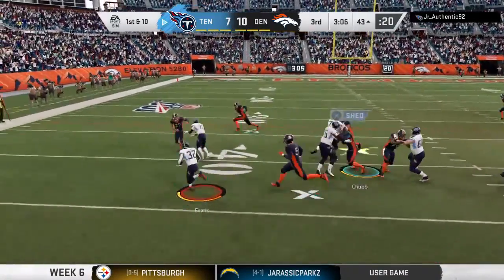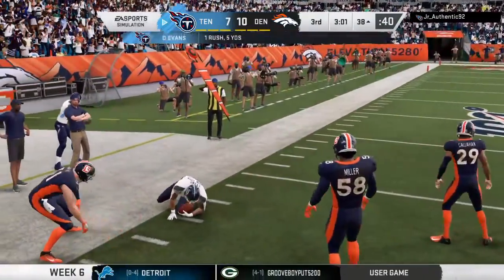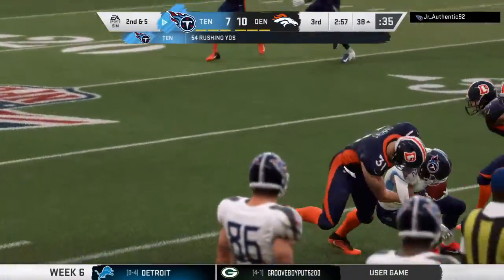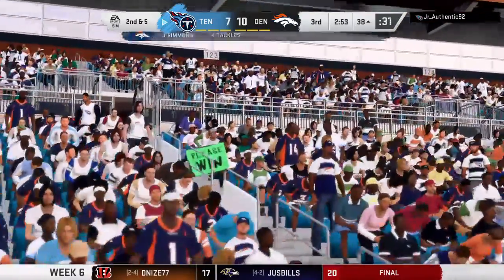From the shotgun now, here's an inside give. Justin Simmons up from his safety spot to make the tackle. And that's one of the reasons you like to blitz even on rundowns. It confuses the blocking assignments. It doesn't allow those offensive linemen to get up to the second level.